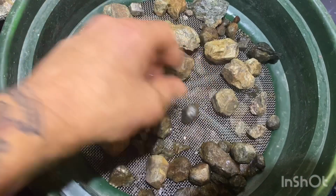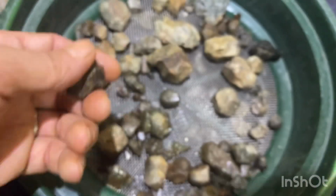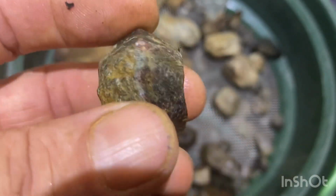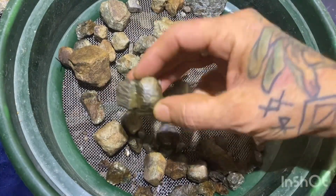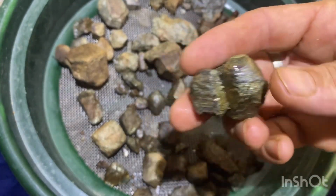And these things aren't all that pretty. Next day they have a coating of soapstone type stuff on them. It's hard to see, but this is what we found. We were there for a few hours. We both found some really cool stuff. There's some really unique ones, like little clusters where you get more than one garnet in one piece.